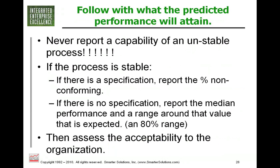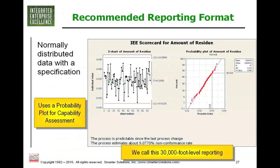Now, if it is stable, report the percent it's non-conforming with your requirements. Again, if there's no requirement or specification, go for the median and the range. Now, if I change performance, I have a baseline to compare to. We use this to assess the acceptability to your organization. Got 3 examples of charts that we'd recommend. These are all done with Minitab, by the way. One, this is a normally distributed process with a specification. So it's got a control chart showing it's stable. We're using a probability plot to show the non-conforming fraction, which is listed on the bottom.